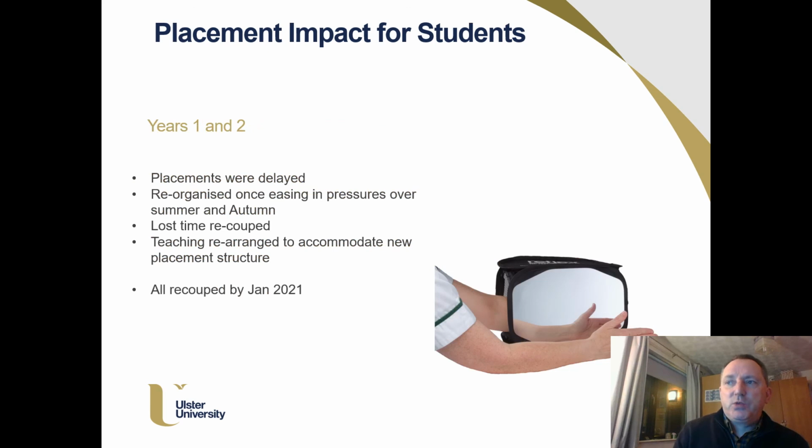The impact on years 1 and 2 was slightly different in that their placements were delayed. So if they were on placement, they were removed from placement. If they were about to go on placement, those placements didn't start. And we had to reorganise once easing in pressures over summer and autumn. So basically we were able to start putting people back onto placement from the beginning of August.